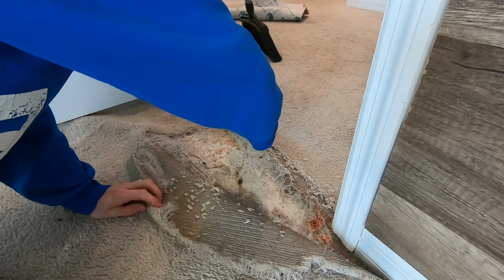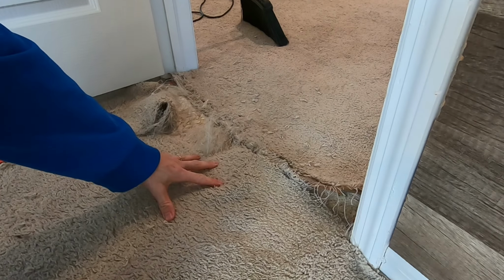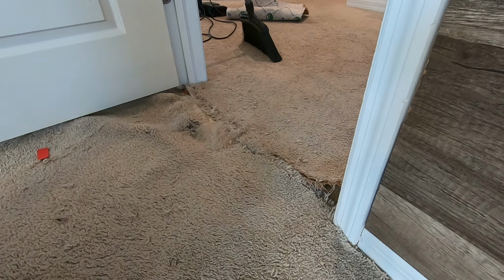All right, so the first thing we obviously have to do here is, as you can see, there's no padding, there's no nothing. This carpet is very torn up, very deteriorated. We're gonna have to cut all this out and then clean it up, replace the padding, and seam a new piece in.